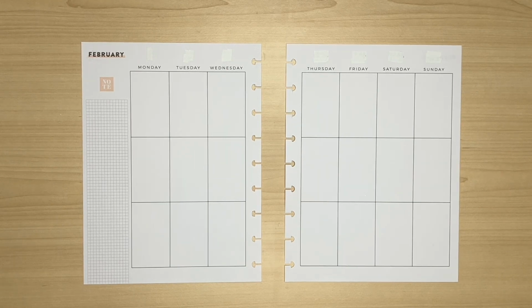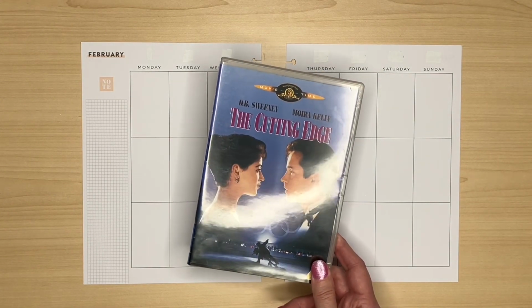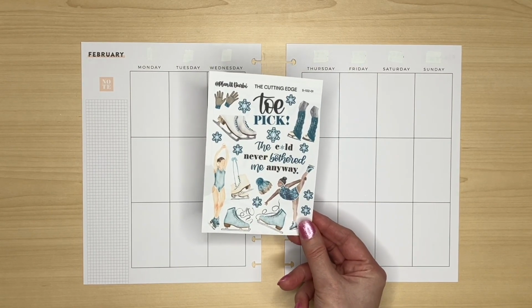As this week we're moving into February, I want to transition into spreads with a more romantic Valentine sort of vibe. I'm going to be basing these pages around one of my favourite romantic films, The Cutting Edge. If you haven't seen it, I really recommend it. And I'm going to be using these stickers that came out at the end of last year from PlanItDarbi.